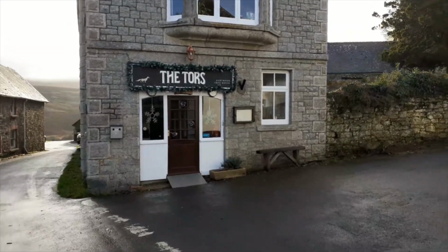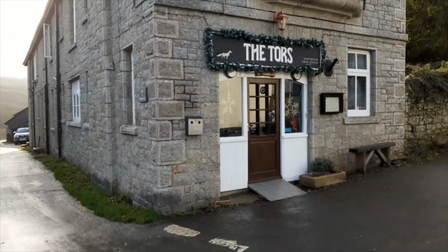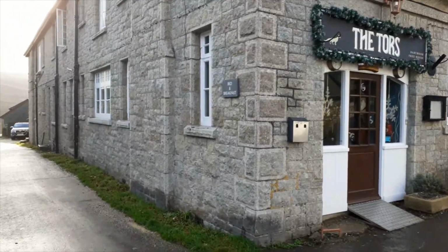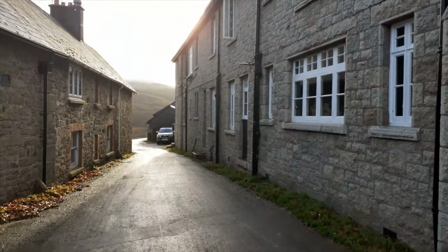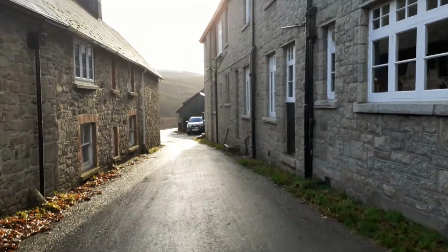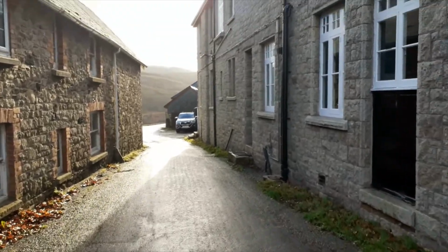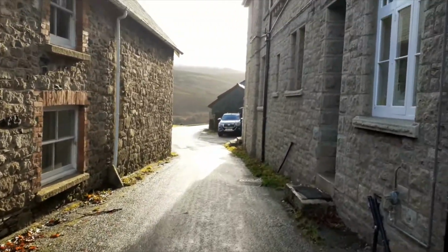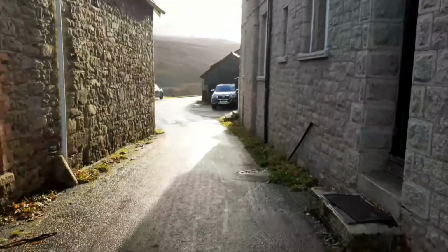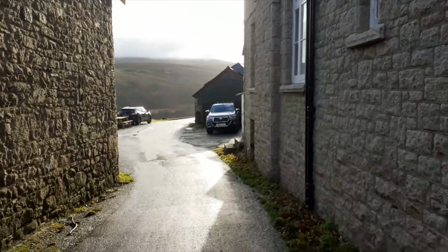So just opposite, we've got the Tors pub, which has put up its Christmas decorations and is waiting to open again after lockdown. Then we've just got this quite thin passage here that we walk through. And when we get to the end of it, you're just going to see the amazing view of Belstone Cleeve, which is leading right out onto the wilds of the moors.